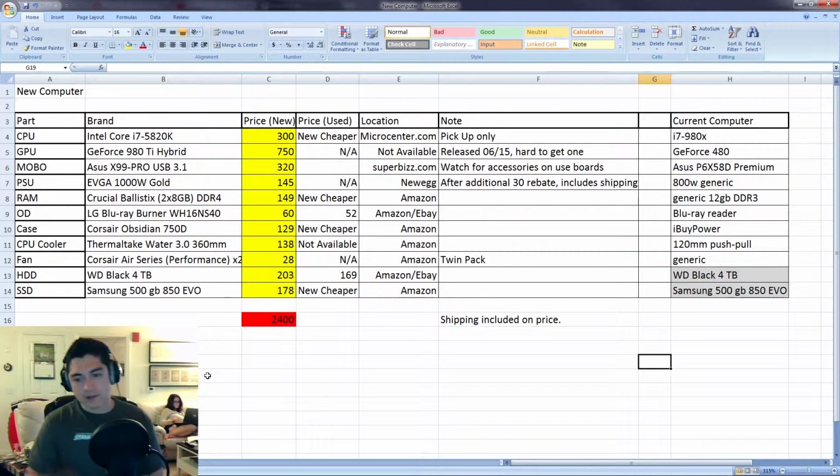So by cutting those two, I ended up saving a lot. It goes from like $3,500 down to $2,400, so it's a much more manageable price. I can buy this piecemeal and get it all together. As you look at these prices, these are all the going prices. I'll start at the bottom.